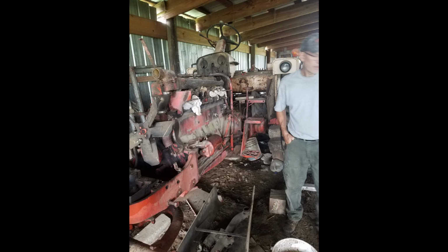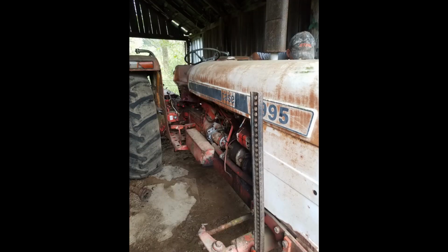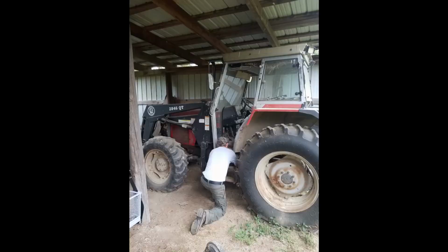So we went over to the next barn to see what was in there and check out the smallest tractor she told us about. It was a Case or David Brown 995, 3,200 hours on the clock. It needed some front tires, a little rough around the edges, but it looked like it'd be a pretty handy tractor to have around since it's compact and it's got a 60 horsepower diesel in it. And next to it, unknown to us, was this Massey 393 cab tractor, front wheel assist, bush hog, 2846 QT loader, and only 2,900 hours on the clock.